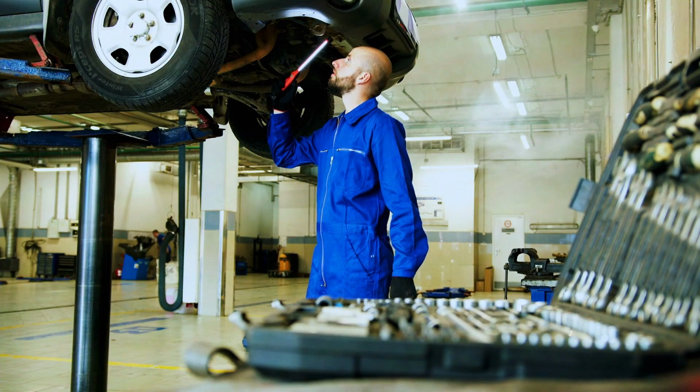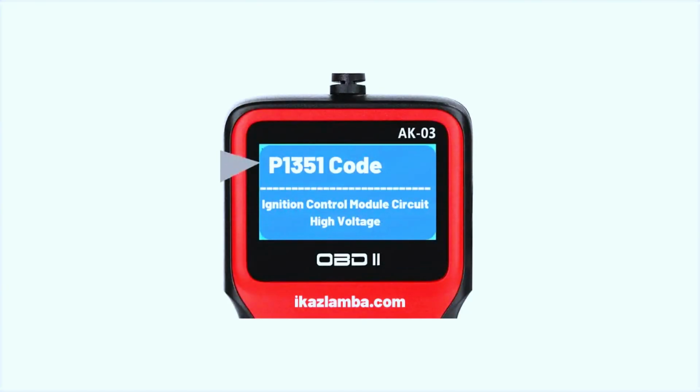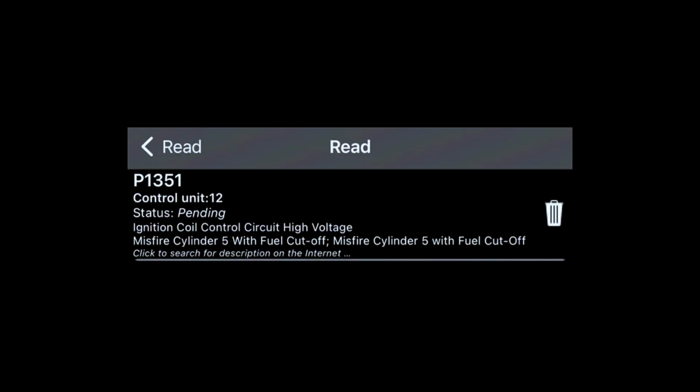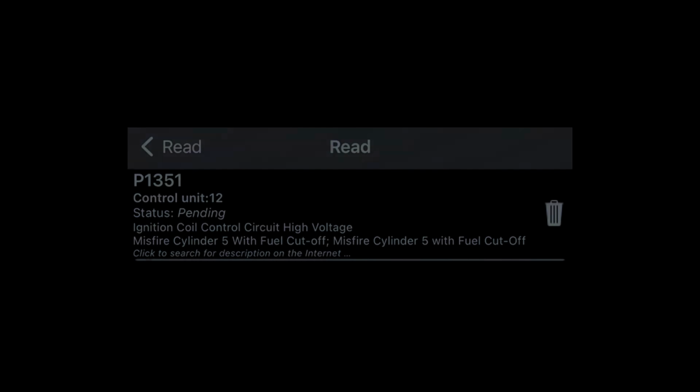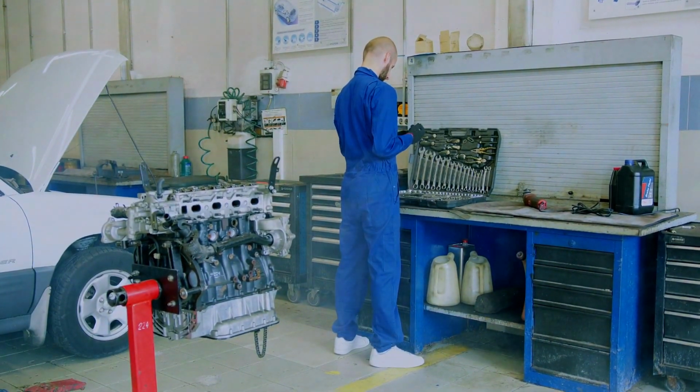In today's video, we're tackling the infamous P1351 trouble code. If you're seeing this on your OBD-I scanner, don't worry, it's a common issue that indicates an ignition coil fault or a related wiring problem. Stick around as we walk through the steps to diagnose and fix the problem.